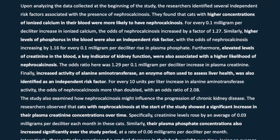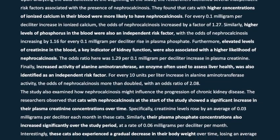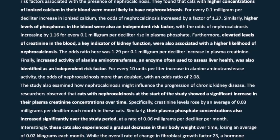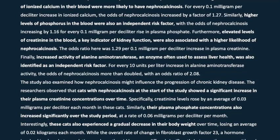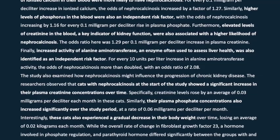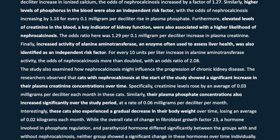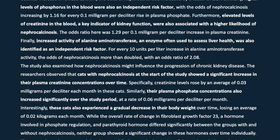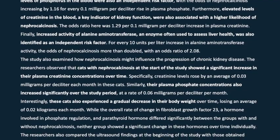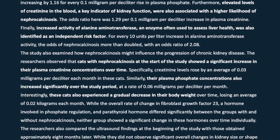Furthermore, elevated levels of creatinine in the blood, a key indicator of kidney function, were also associated with a higher likelihood of nephrocalcinosis. The odds ratio here was 1.29 per 0.1 mg per deciliter increase in plasma creatinine. Finally, increased activity of alanine aminotransferase, an enzyme often used to assess liver health, was also identified as an independent risk factor. For every 10 units per liter increase in alanine aminotransferase activity, the odds of nephrocalcinosis more than doubled, with an odds ratio of 2.08.